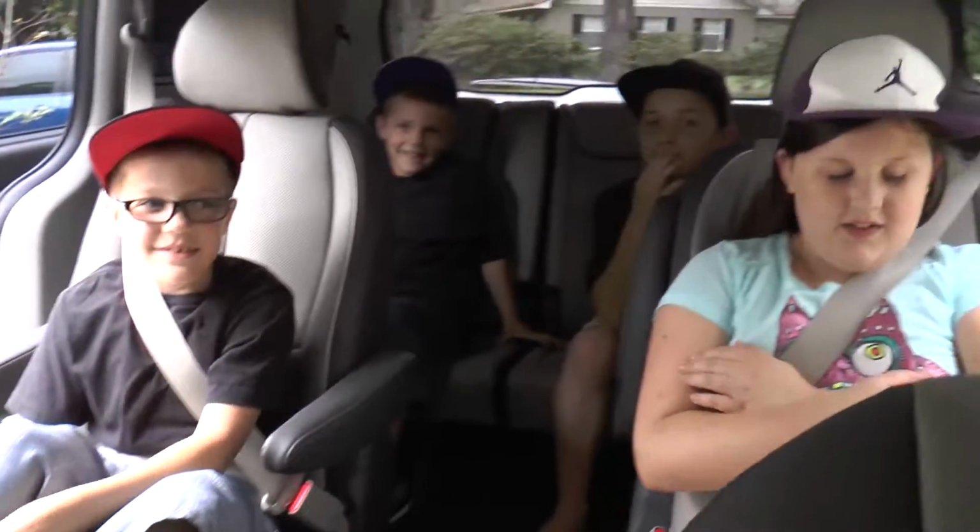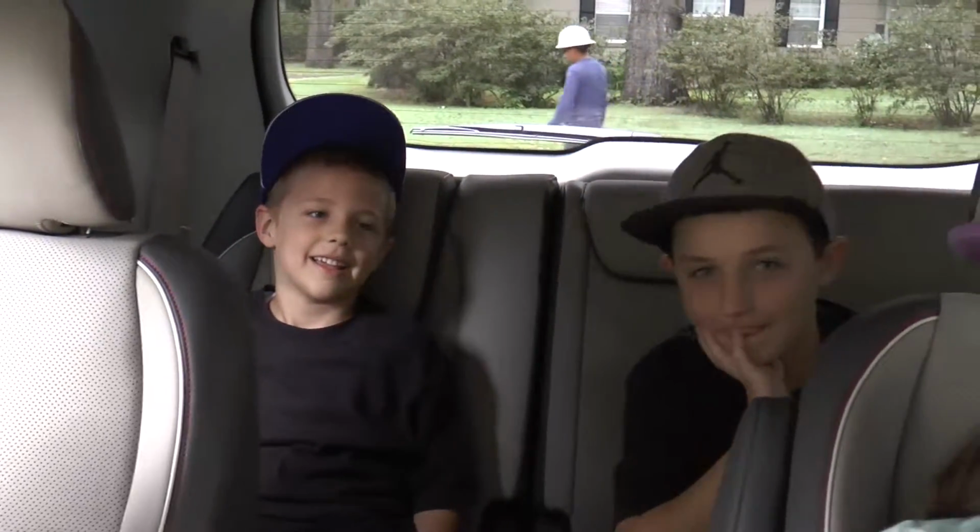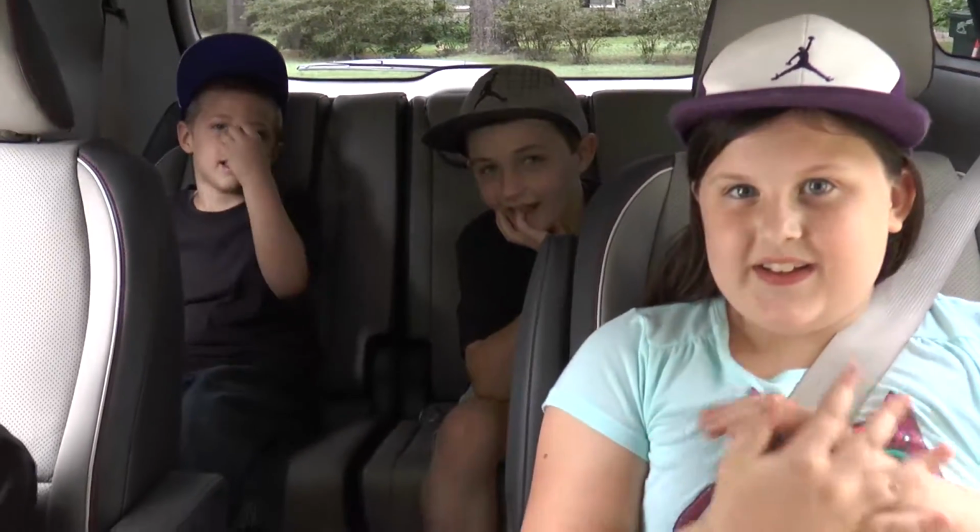What about the seats? Are the seats comfortable? Yeah, especially with the seat heaters on them. Oh, the seat heaters? So in winter, you won't get cold.